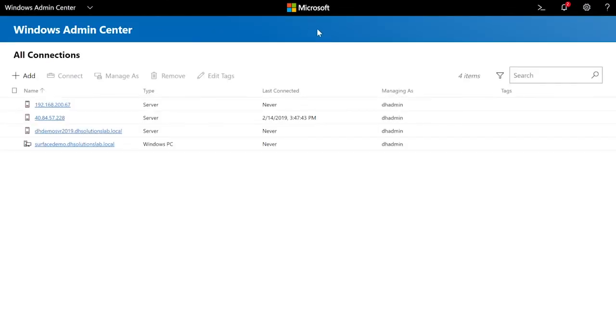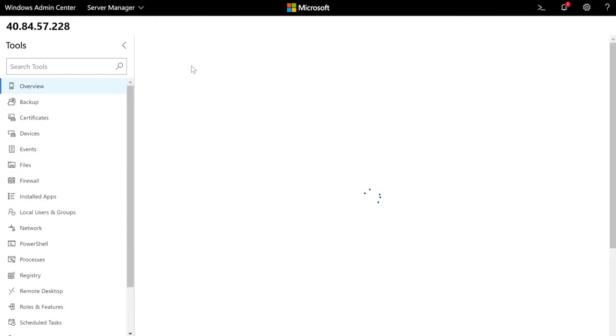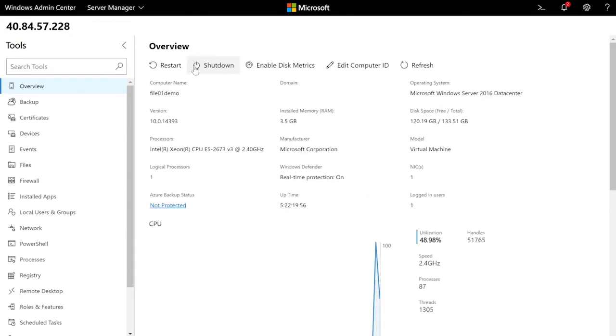Now, we baked one in here before this video just to make things a little easier and make sure there was less room for error. So that would be this IP address right here, 40.84.57.228. I'm going to go ahead and connect to it and show you some of the functionality that you have once you have connected to a server. All right, so here's our overview page. Everything is pretty self-explanatory. Let me just kind of point it out to you though.